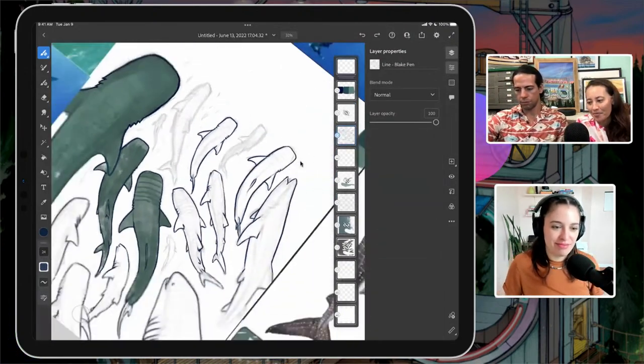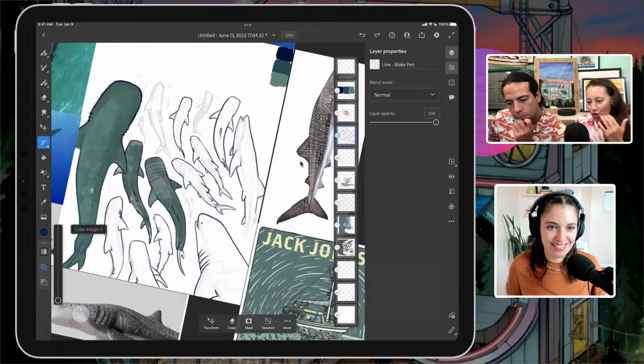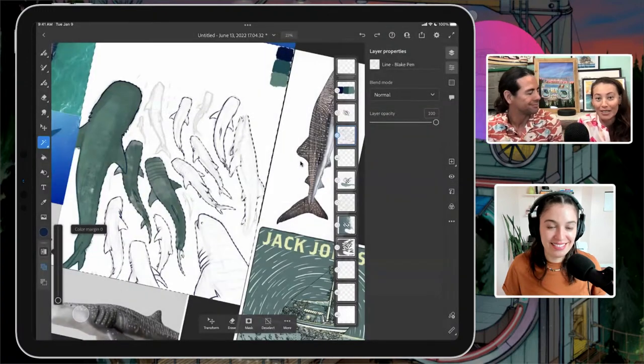Good to know. Yeah, right. Because I would say just drawing something out for us for the tree houses would take a week, right?